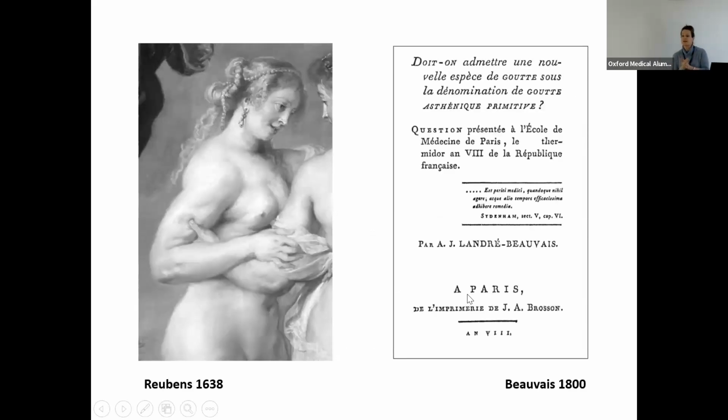So rheumatoid arthritis is an old friend back in antiquity, but the first artistic impression we think of is this Rubens of the Three Graces. This is the first Grace on the left from 1638, and her right hand has a destructive arthritis. Now the purists might say that could actually be Jaccoud's arthritis that you see in lupus, but I'm happy to accept that it's the first depiction of a rheumatoid in art.